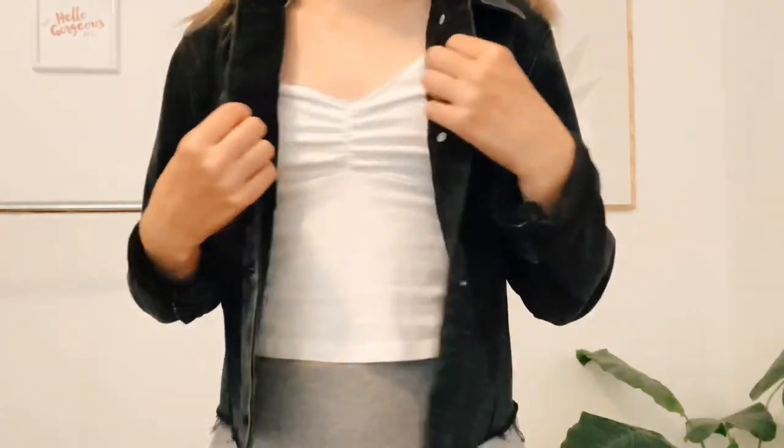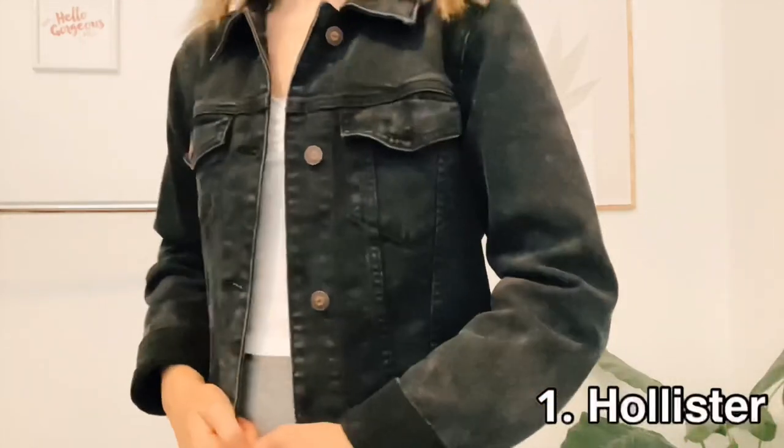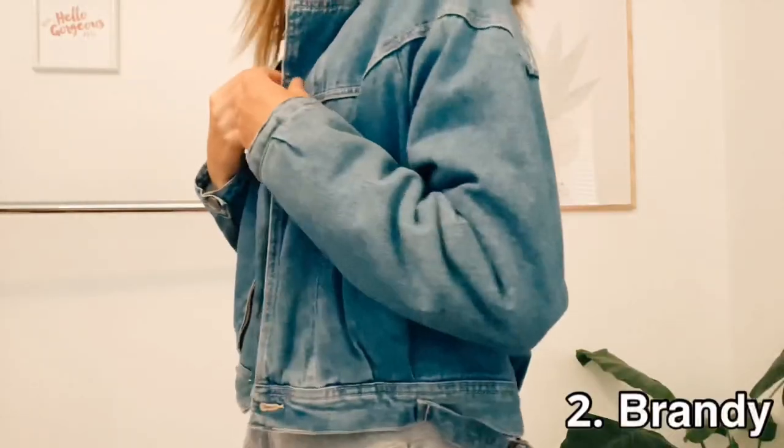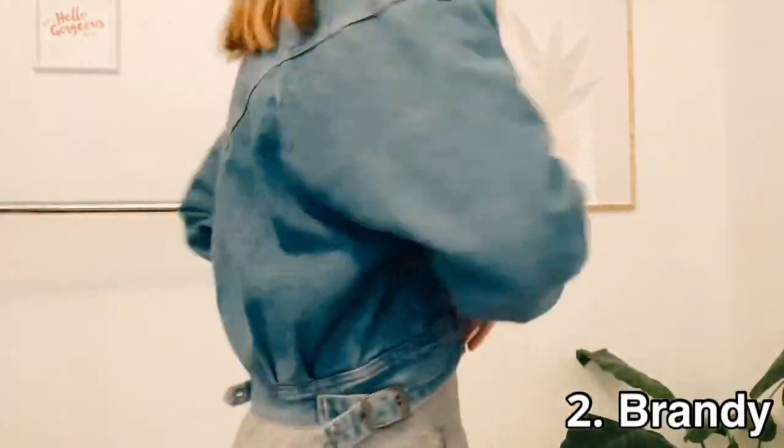My first favorite brand for denim jackets would be Hollister. The jackets are super good quality and thick material. And then I love Brandy Melville's denim jackets. They're always super nice and again, good quality.